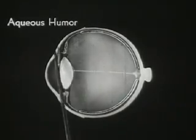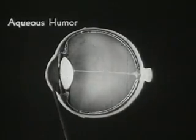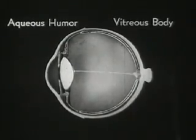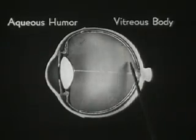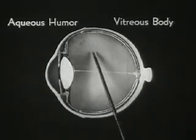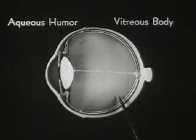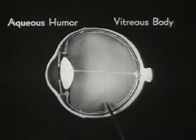Between the lens and the cornea is the aqueous humor, consisting mostly of water and a little salt. This larger space within the eye is filled with the vitreous humor or body, consisting chiefly of water with some salt and albumin. The vitreous humor is really a highly transparent jelly and plays a very important part in the act of visual adjustment.